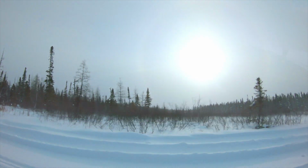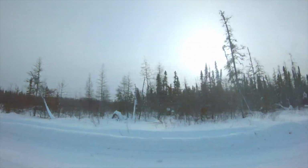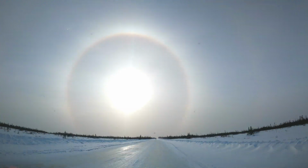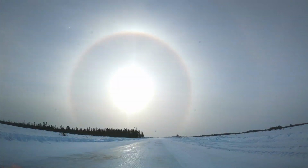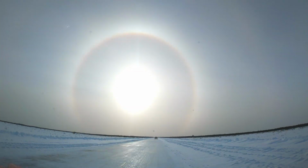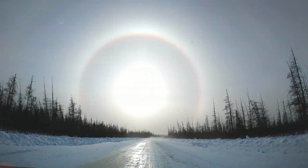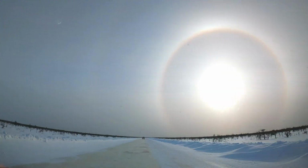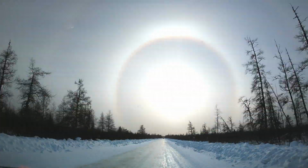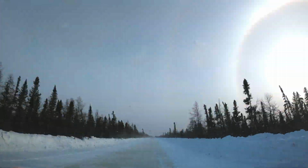The purpose of the trip, other than driving the ice road, was to also see the northern lights, or the aurora borealis. Unfortunately, we didn't get to see those, but what we did see was a solar halo, and that's a ginormous ring around the sun that is there, plain to see with the naked eye and with the camera. It's created by the sun shining through ice crystals that are really high up in the atmosphere, and it creates a beautiful visual effect of this ginormous ring around the sun.